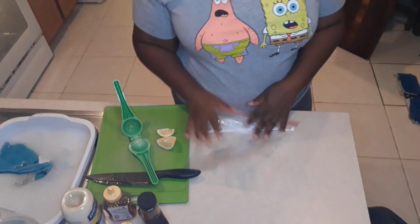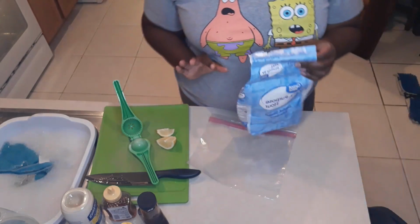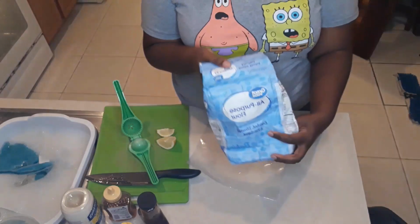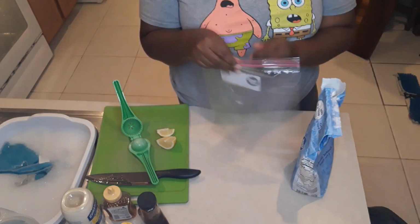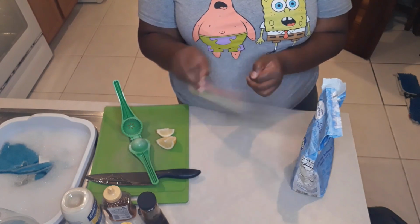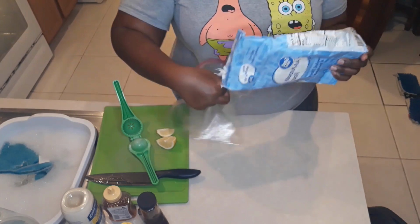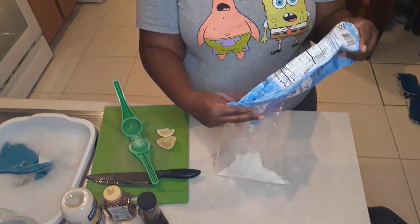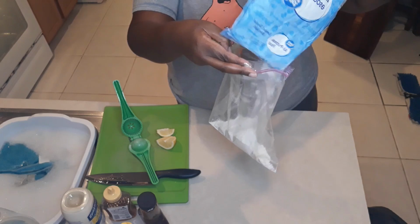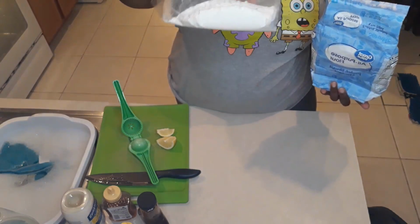So before I do my chicken tenders, I am going to fry them. I'm not going to bake them just because I'm being lazy. And I have a bag of all-purpose flour here. I am going to pour some of that flour into this Ziploc bag so that when it's time to shake my chicken tenders up and get a little bit of breading on the chicken tender, I can do so in this bag. I think that should be enough.